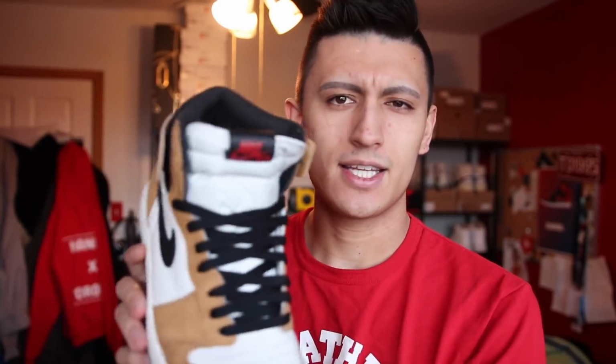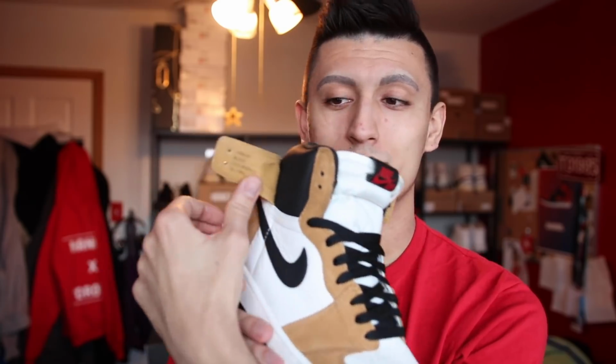They have extra red laces too if you want to go for that extra pop on the lacing area, and then you have the Flappy Wings. Flappy Bird wings. Who remembers Flappy Bird? But yeah, Flappy Wings reminds me of the Air Jordan 1 Off-Whites, and this is a colorway that I'm able to wear with a lot of outfits.